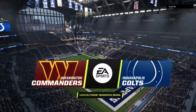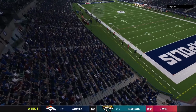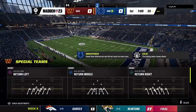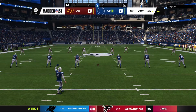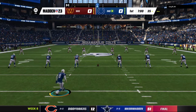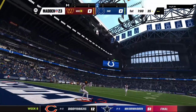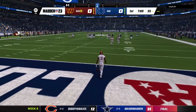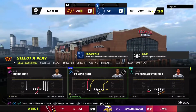EA Sports coverage of the National Football League is on the air. Today we've got a Week 8 matchup on tap here between the Washington Commanders and the Indianapolis Colts. Lurching closer toward the midway point of this NFL season, and we're underway on EA Sports. And no run back on the opening kickoff. It'll come out to the 25.